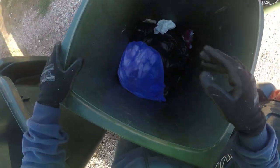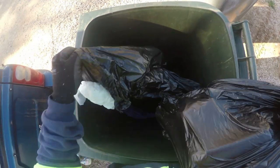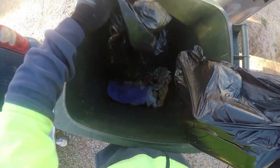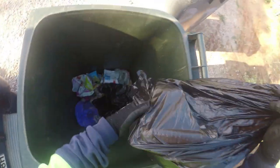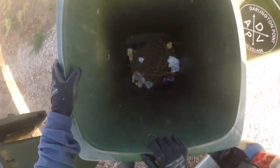And I'll fill this one up. I'm not tipping that out. Like I said, nothing in that. This bin's a lot cleaner. Nothing in that bag. It's easier to feel the bag than trying to tip it out and make a mess. But if the bag's already open, might as well. Yep, and that one, we'll return that one.